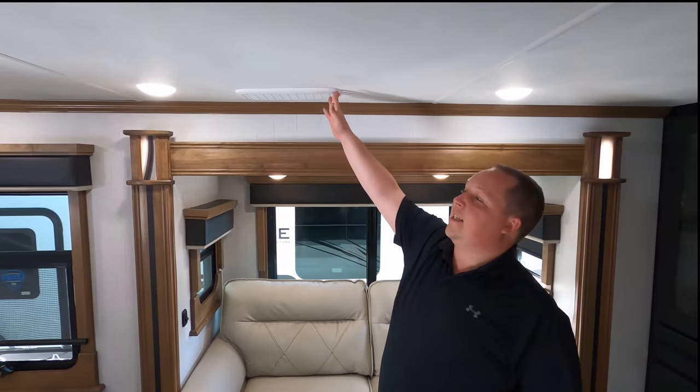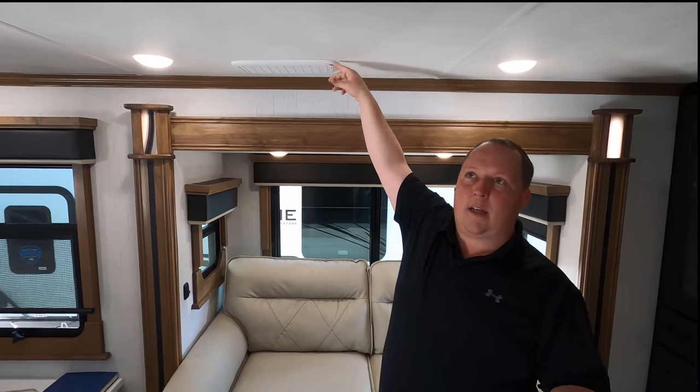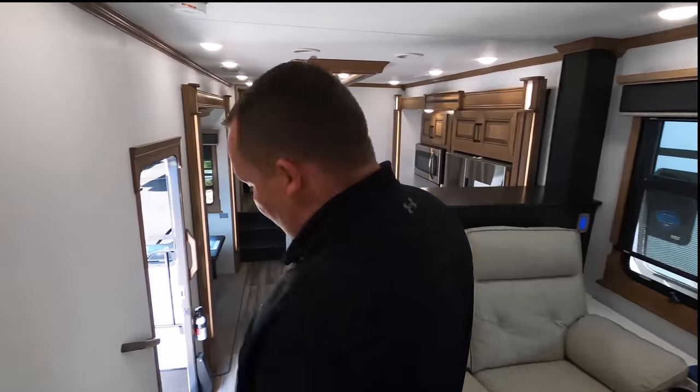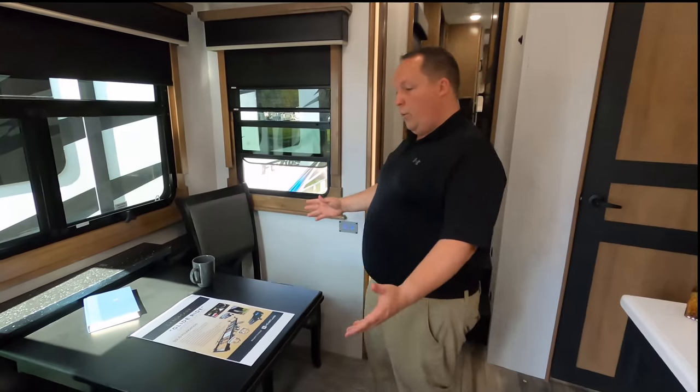And then it's pretty interesting, and something else that I want you to notice is it does have the Whisper Quiet air conditioning system throughout. And I love how they made this white and not black. Right. Because it blends in with the ceiling. On our way down, we do have a dinette right here with two chairs.